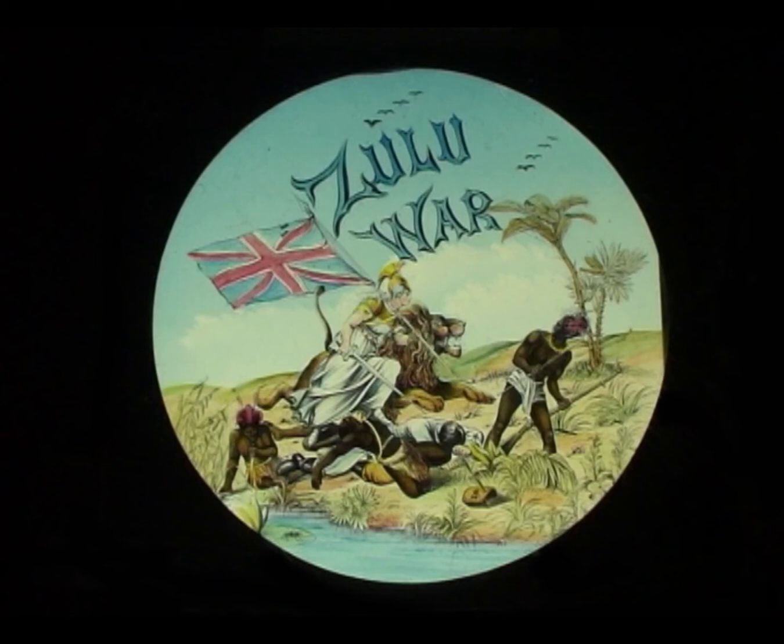Another John Green slide, his commercial work. On the pouch by the river are the initials JG, and it's the Zulu War, a series of 50 slides. Though this is the title slide, it's painted, the other 49 are taken from the Illustrated London News and coloured by John Green or his company.